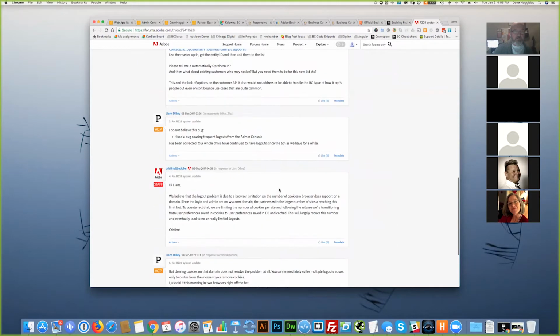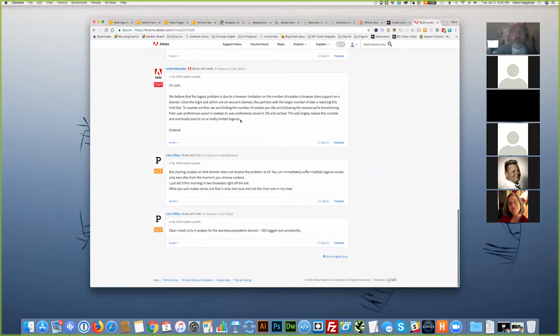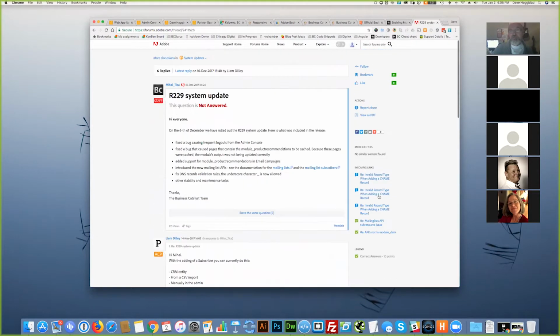Now you can go and read the long string here. In some cases, some folks don't necessarily believe that it's happened. What they're pointing to is that it's cookie based, and it is the number of sites you access, because they're all World Secure Systems. Apparently there's a limit on the number of cookies that can be stored, and this is what's getting you kicked out. So they've made some changes. They're limiting the number of cookies per site, and following the release, they're transitioning from user preferences saved in cookies to user preferences saved in a database and cached. So they're hoping that all that is going to reduce or remove this problem entirely. I will say so far today, I have not been kicked out once. So maybe they've got it this time.